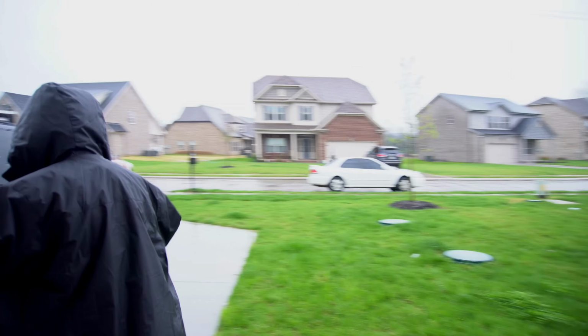So my daughter-in-law's out with the munchkins. I'm here with Scott and Sarah. We're going to go unload. Of course, it's raining. That's okay because we can handle it. So we're going to go get started.